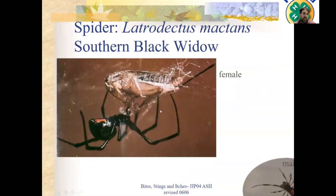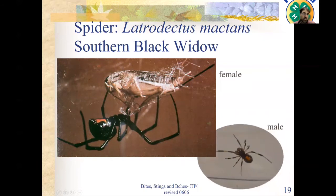Next guy, this is your black widow. It has this red hourglass on both the male and female. Males are smaller and will get eaten by the female after they mate. These guys also like the dark. They don't want to bite you, but will if they need to. They're found in holes in the ground.